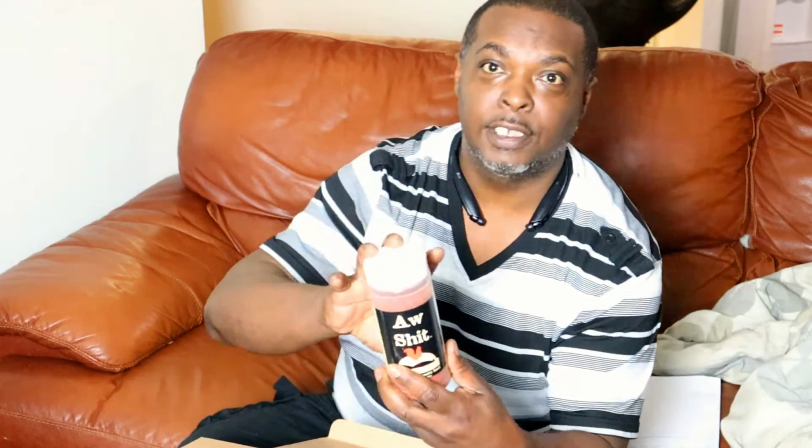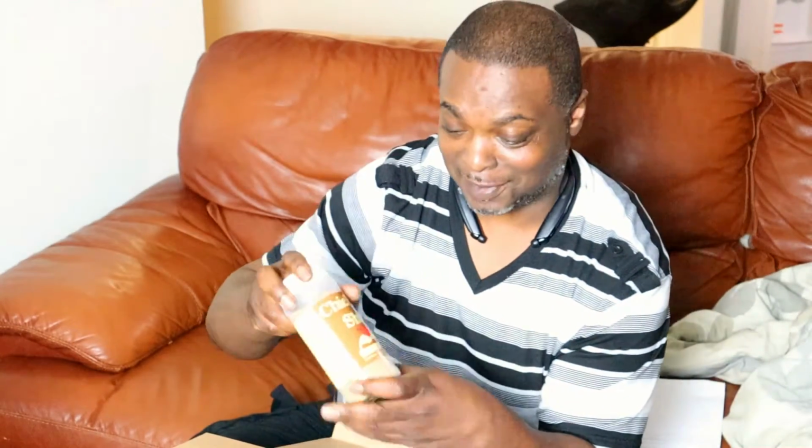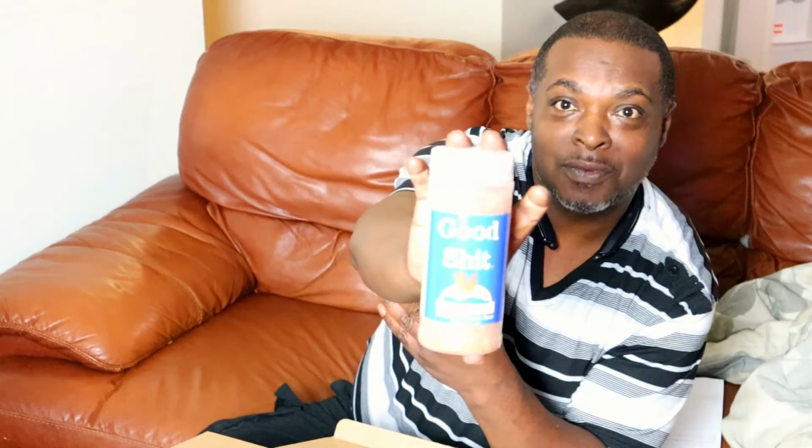So first one we got up on deck is the All Shit seasoning. That's what that is. All Shit seasoning. Alright. The second one is Chicken Shit. This is Chicken Shit seasoning. Alright. Third one is Some Good Shit. Alright.